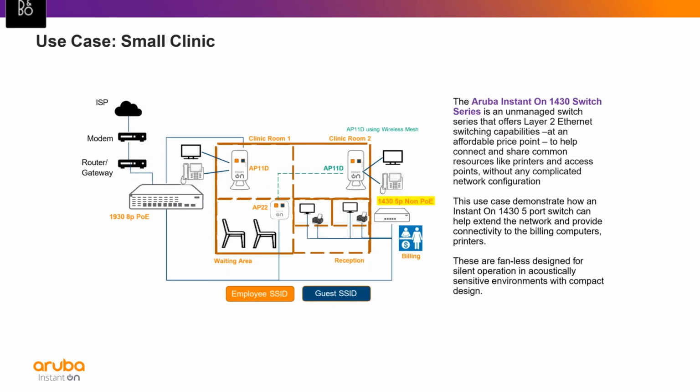There's a small clinic. Notice you've got multiple rooms with access points in each room. We've got those connected off of a 1930. However, this is one of the examples I talked about. Maybe I just want to extend it with a lower cost product, perhaps for billing computers or printers in a particular room or area. In this case, it looks like it's the reception area. So now I'm just putting a 1430 5 port non-PoE model there because I don't need PoE in that particular area, and I'm providing access for those clients to the network that way.